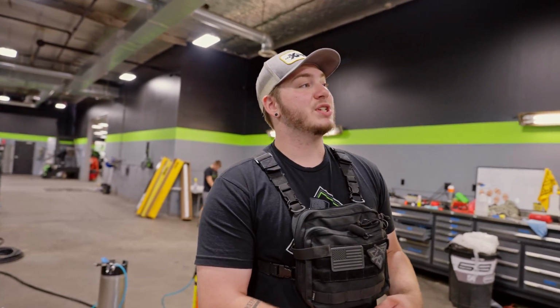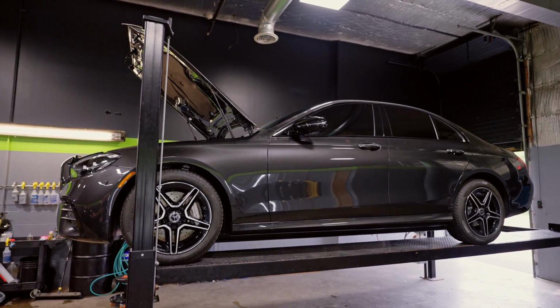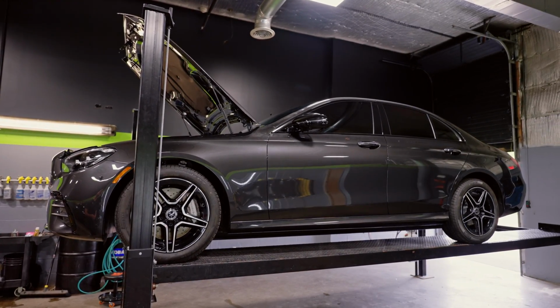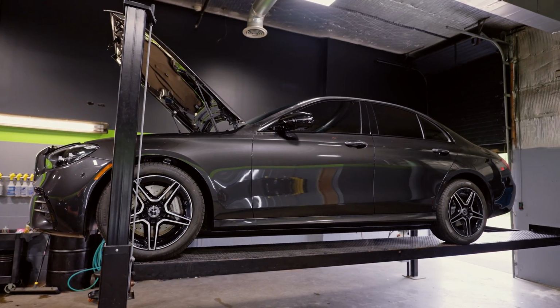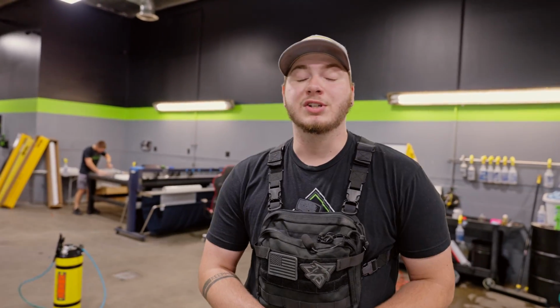Up on the lift, we have a Mercedes E350. Ian wrapped up with this morning. It got a full XR20 all the way around, and then it's over here for a full hood and front bumper. I'm in the middle of working on that right now, but once it's done, we're gonna let the customer know, and it's gonna be out of here. But that's all we have going on in Gibsonia. Let's see what's down in Miami.